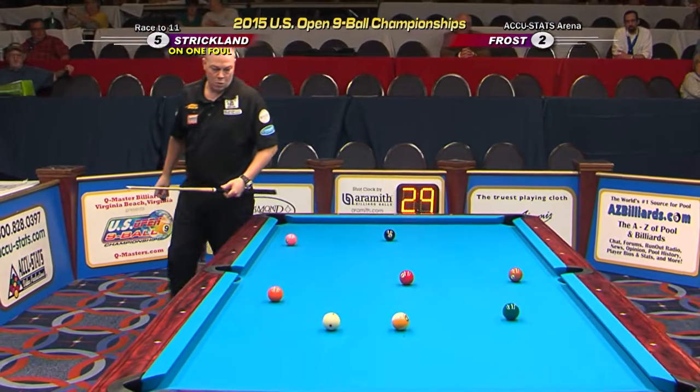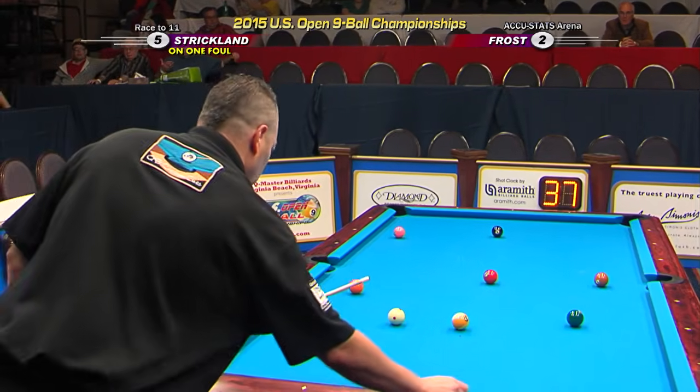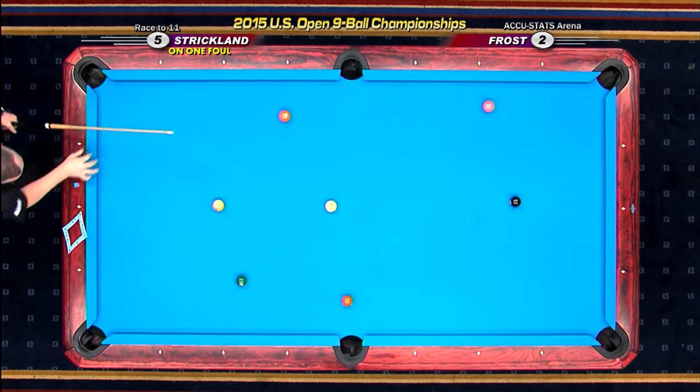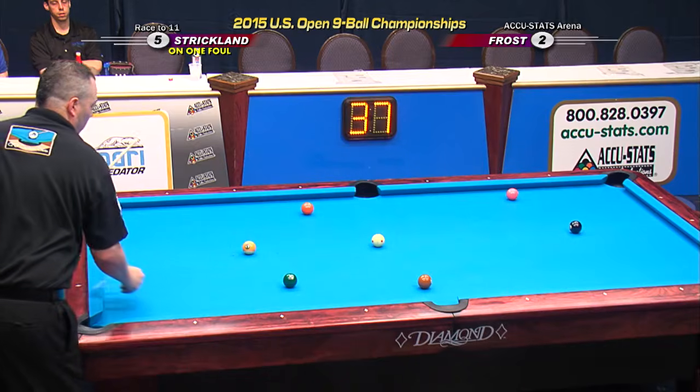Nicely executed. Nice bridging distance. Starting to reach the midpoint of the match. Both players starting to loosen up a little bit, I think. Good shot there, Frosty. Perfect line. Nice top shot.